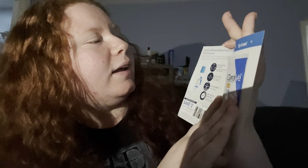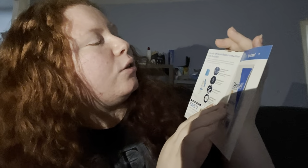But look at this one. This sample deserves its own spotlight. It's CeraVe AM Facial Moisturizing Lotion with Sunscreen. I love moisturizers. It's very high up on my bucket list to have a moisturizer that also has sunscreen, because I cannot tan. As you can see, I am a redhead. So when I go out in the sun, I gotta be like Dracula. I will burn. So it's nice to have a moisturizer that can also protect me from the sun.